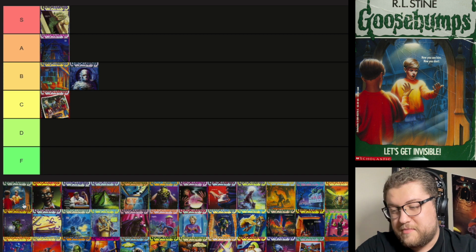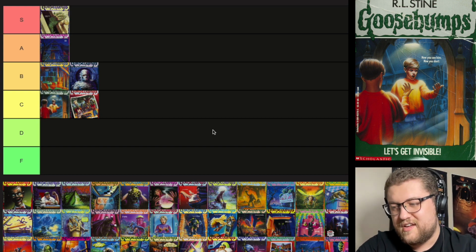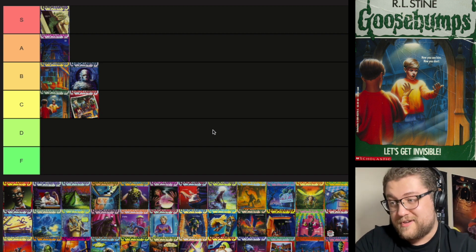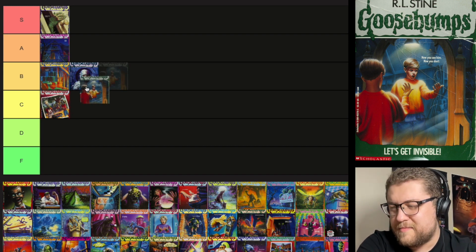Let's Get Invisible. I mean, it's an okay cover, I guess. I don't get many spooky vibes from it, but it can be cool as a kid seeing this picture of another kid going invisible. Ooh, if you were a kid and you turned invisible, what would you do? It gives me that sort of vibe, and it's cool. You know what, I think I'm gonna move it up to B.